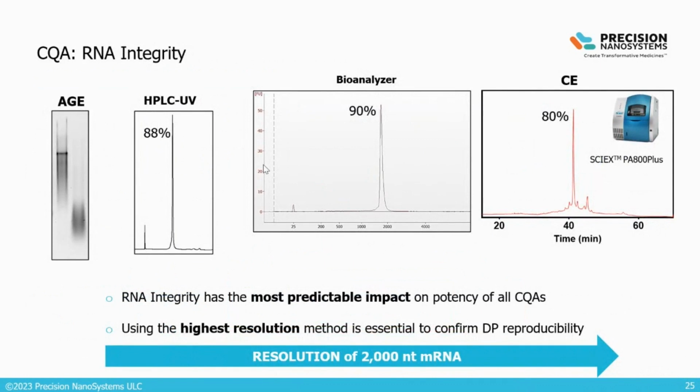Switching topics, another common CQA is RNA integrity. Now, RNA integrity is paramount because it is the most predictable impact on the potency of your final material. In that, if you have 50% loss of integrity, 50% decrease, you will lose 50% activity. It's quite that simple. Because of this, you want the highest resolution system to detect integrity.